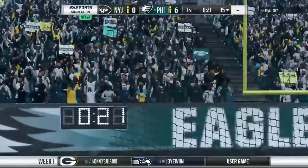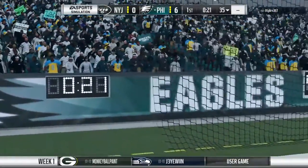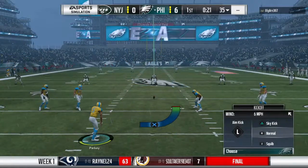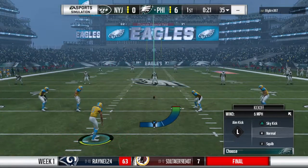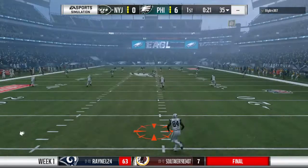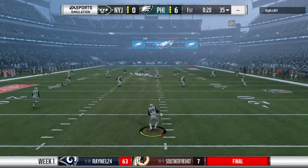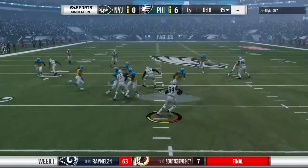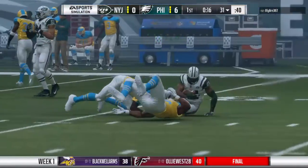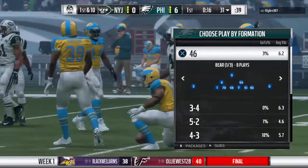And his kick is no good. An inauspicious start here kicking-wise as this one stays a 6-0 game. Here's Parkey now set to kick it away. This is taken near the 13. And they're going to start this drive in pretty good shape as they get it up past the 30.